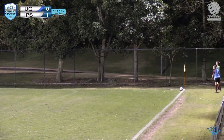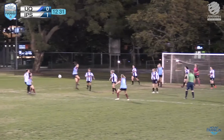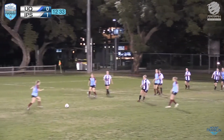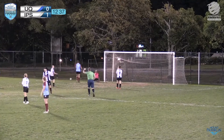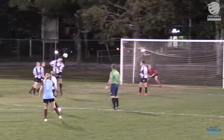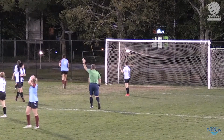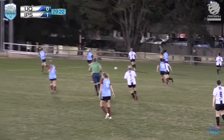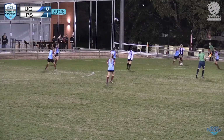UQ looking to bounce back with the corner. Into the box it goes. And there's the shot from Taylor. What a terrific save from Tegan Gordon. Took a deflection, would have seen it late, and somehow scrambled to get to that. That's a terrific save from Gordon, the Ipswich shot stopper.